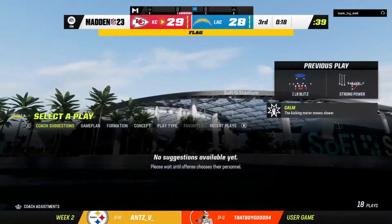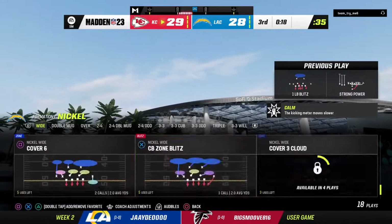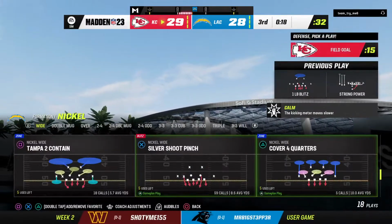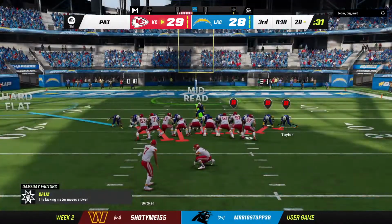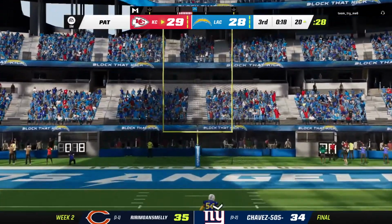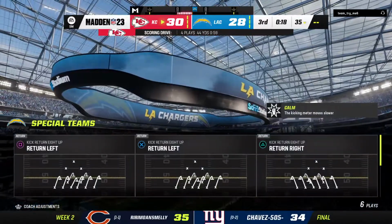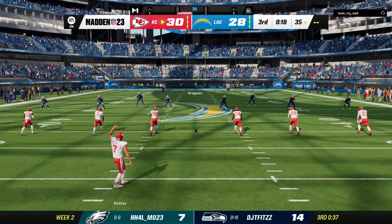Now the offense knew it. They were already starting to walk back as that one is accepted. Butker now to add the extra point. And the lead is now 2. His kick is good. Makes the score Chiefs 30, Chargers 28.